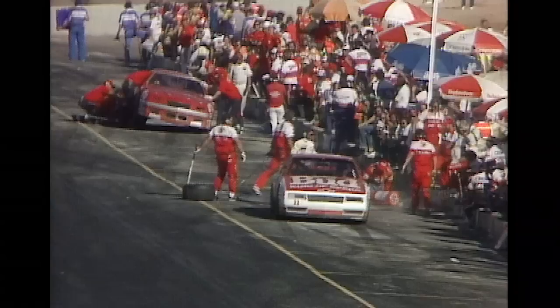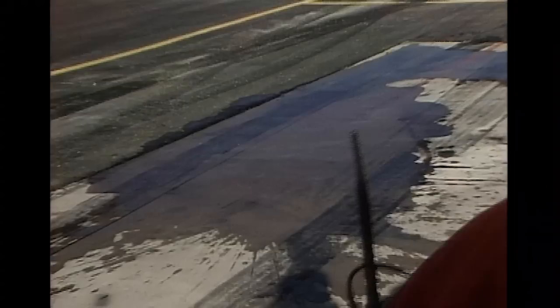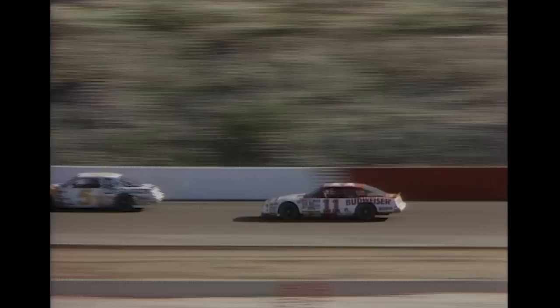The number 11 car of Terry Labonte is in for a pit stop. Dick Bergman. He is in, he is out already. The gas man fell over and poured a pile of gasoline here in the pits. Everybody is okay, but there's about 2 gallons of gas pooling on Terry Labonte's pit. He's gone with 2 tires in a very fast pit stop. Labonte was in second position, and there you can see the gasoline spill that was created by that pit stop. Quite a bit of it laying there in Terry Labonte's pit stall.